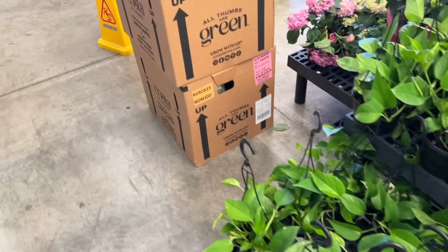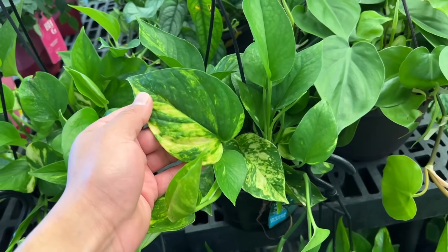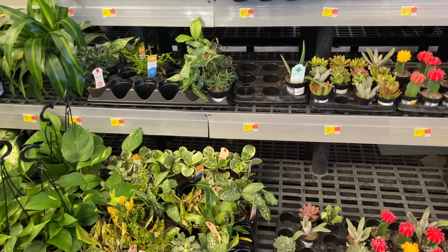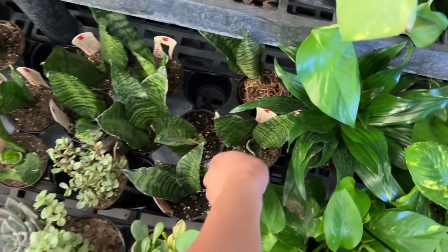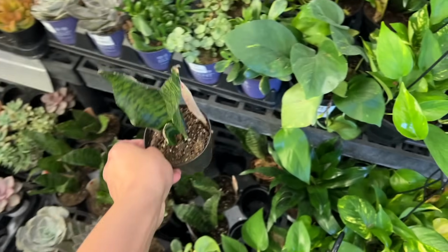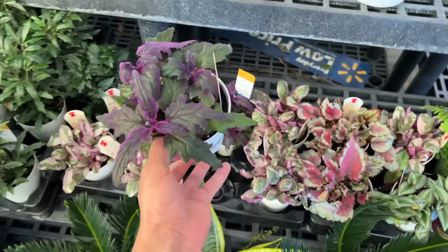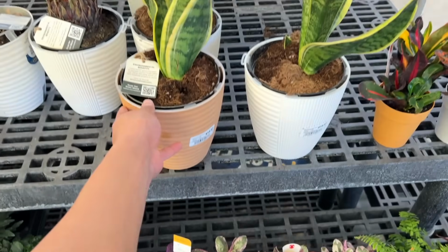Hydrangeas. Golden pothos. Look at that. These are pretty cheap, $10.97. I think that's it on the hanging baskets, but oh no, there's a few more. Some of the tiny plants, succulents. Oh, they got some sansevierias. $4.97. Pretty. Some purple passions. Look at that. $5.48. More snake plants.